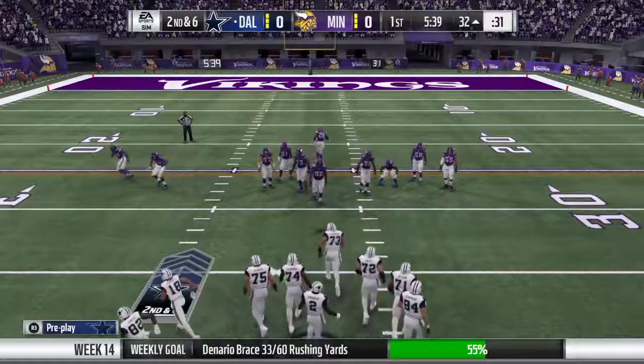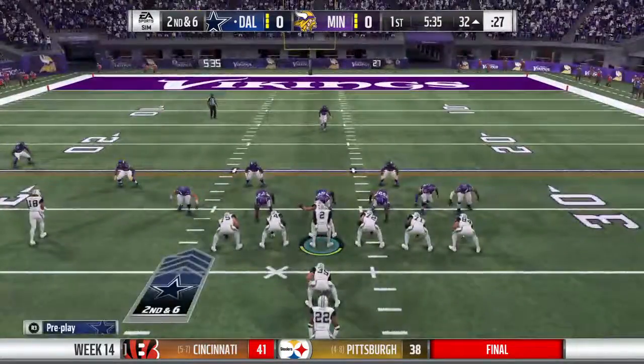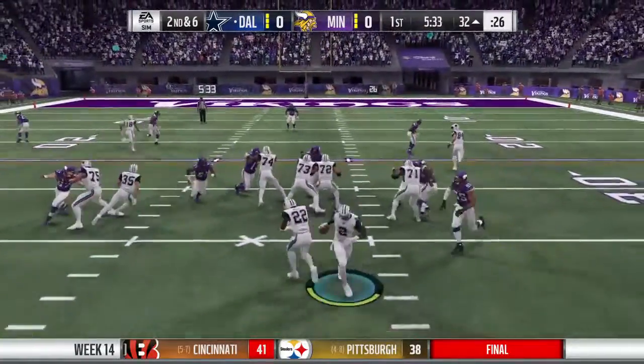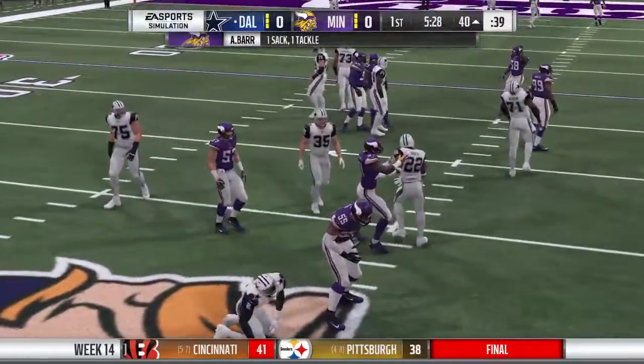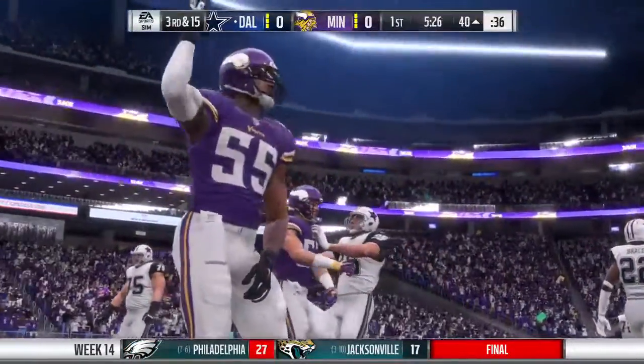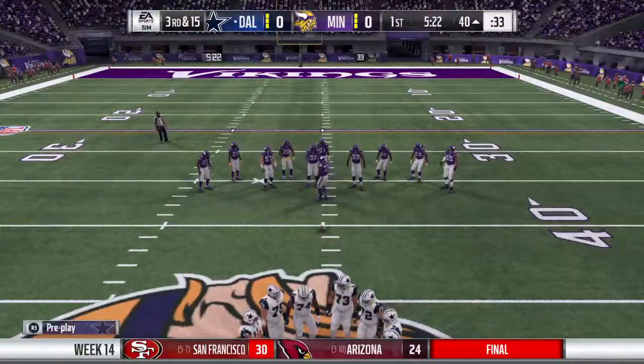It's really simple to say that they know their identity, that they are a passing team. But one of the reasons that they're so successful, they know how to mix in the run and make sure that they keep the defense under a heavy rush, and down he goes. Anthony Barr. He's the one to get him, and that's sack number 7 for him on the year.